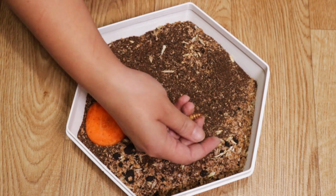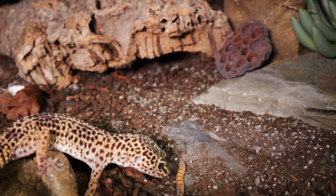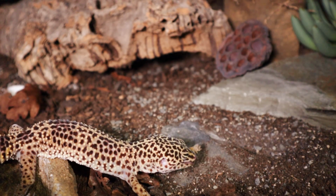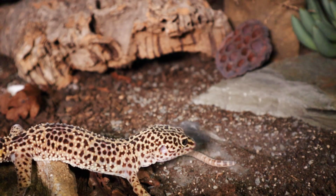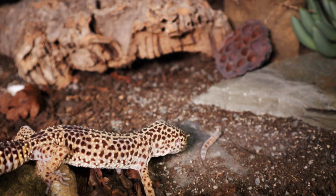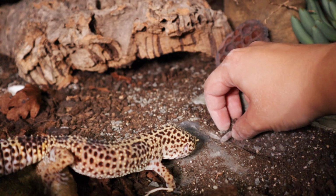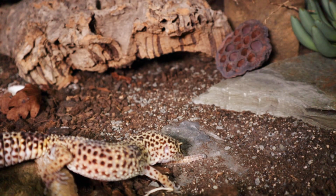So let's quickly pick some out. So basically what I was originally explaining in this clip is that if you are using loose substrate and maybe you have a gecko with a bad aim, or you're slightly concerned about them accidentally eating some, then it's a really good idea to put slabs of slate amongst the loose substrate, big enough that of course they wouldn't be able to accidentally ingest it. This is a massive slate piece, but it can work well as a flat feeding area, and that's what I'm using with Gizmo.